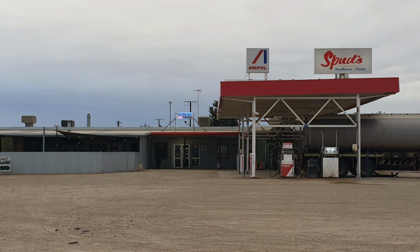Yeah, very different. And we pulled into Glendambo, which is a big truck service station stop and a free camp there. And it was getting overcast. And it was absolutely freezing. It was so cold. We actually had a few really freezing cold nights across the Nullarbor and heading up. Yep.